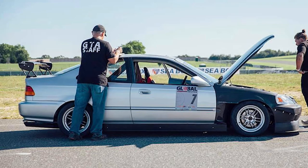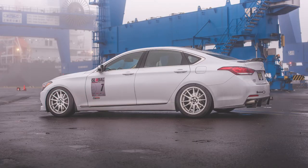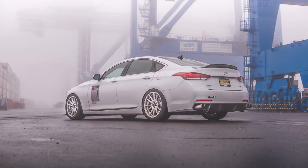I had my EK coupe that I ran in Global Time Attack for limited class, and I was building it for limited class, and then I also ran my G80 Genesis sedan in enthusiast class in Global Time Attack. I dabbled in some SCCA, and a couple of times when I couldn't run, heats that I was not running my car, I would go out on track and do photography.